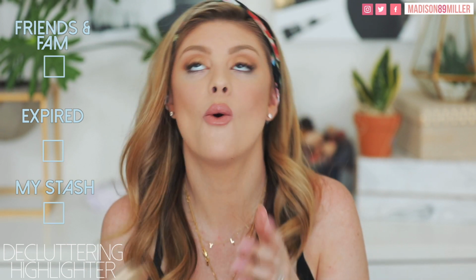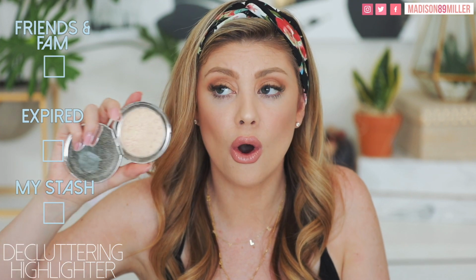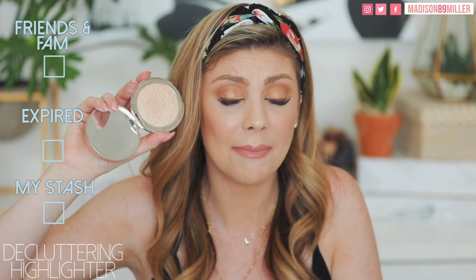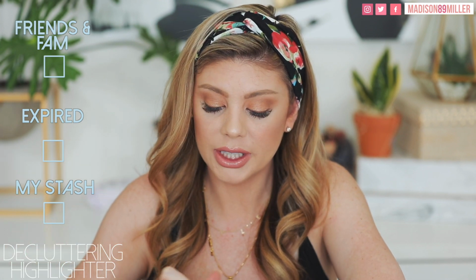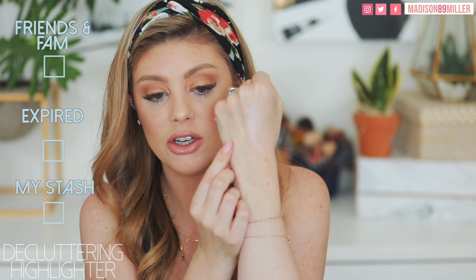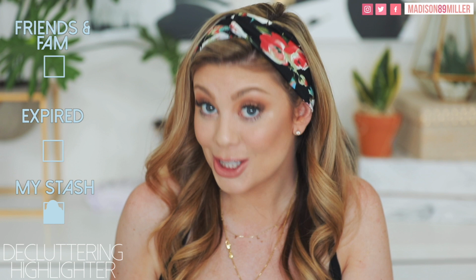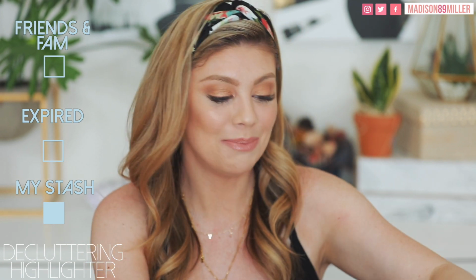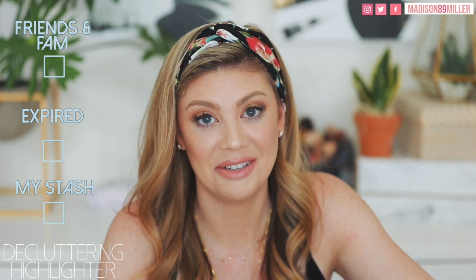Next up we have, oh, I love this one. This is the CIATE London in Starburst. We actually get these quite a bit in the glam bags, you guys, and they are so good. Starburst is my favorite shade in these ones. It is beautiful. So creamy. This one's a really pretty champagne shade. Look at that. And it still feels good. So I'm going to hold on to this one too. I know this is bad, but it's gonna be hard. This is gonna be rough, you guys. I love highlighters. I thought blushes were rough. I feel like highlighters are gonna be even more rough.